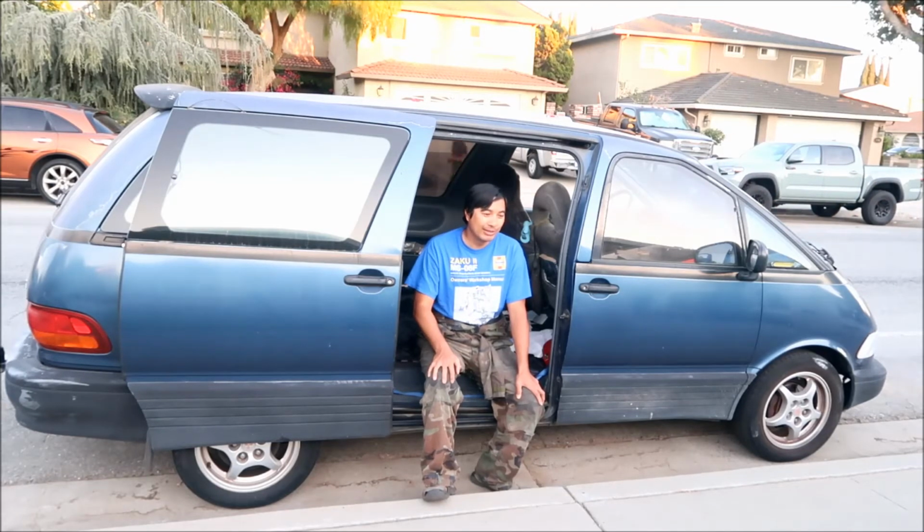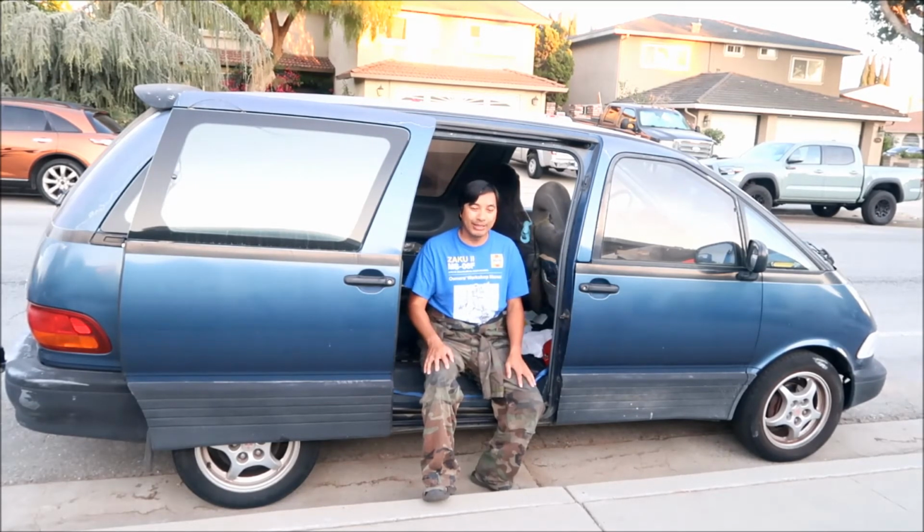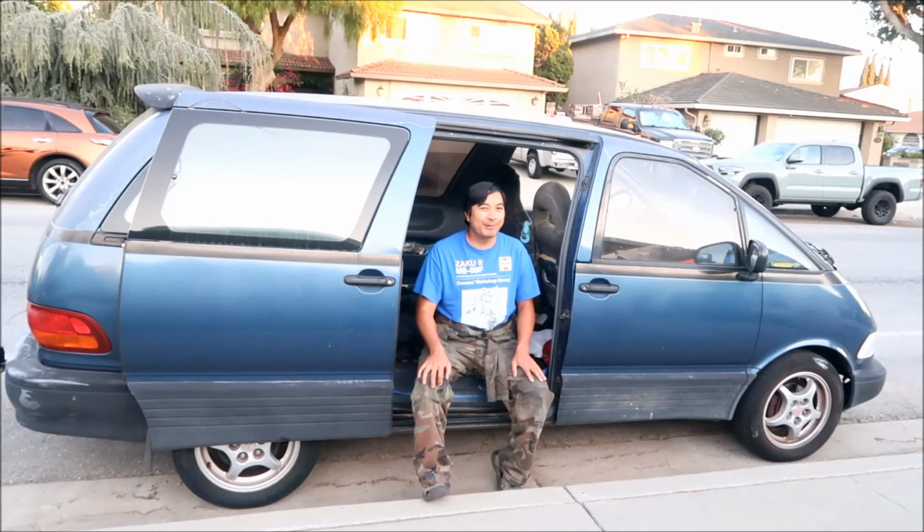All right, so my idea was I want to get something that combines the fuel economy of the Prius, but the utility of the Previa. Okay, and so I'm gonna get a RAV4. Okay, so that's the idea. The RAV4 is like a really big Prius, is what it is. And I'm gonna get a RAV4 Prime. All right, so that's the story. So check that video out when I do get it.